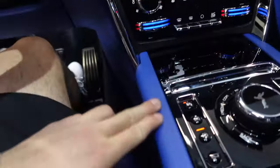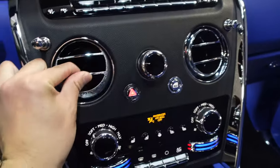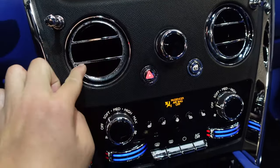This is, call it $400,000, $500,000 luxury SUV. Everything better be top tier, unmatched, and unique. The Cullinan does deliver that. In Rolls Royces, everything you touch is what it looks like it should be, right? So if it's a leather piece, it's actually leather. Like, that's all leather. Leather, leather, leather. Even inside the door pockets, that's all leather. If it looks like it should be metal, it is metal. Look, just like condensation on these air vents.